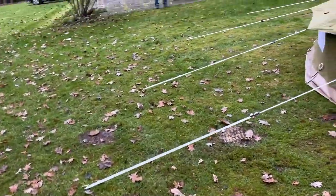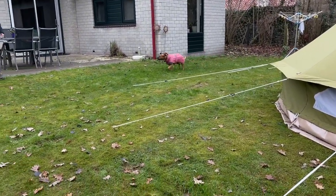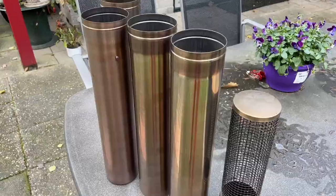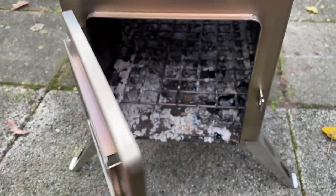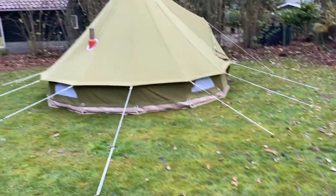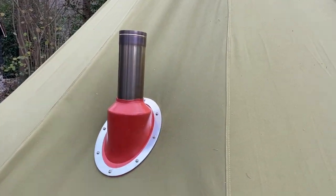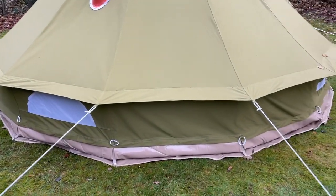Hunter! Took apart the flue. Now it's time to clean it. And try to take this part out, but the rubber bit will stay on the tent. It's a good thing that the tent bag is very big, and I hope that we'll be able to fit it back in.